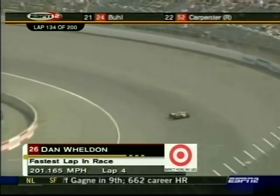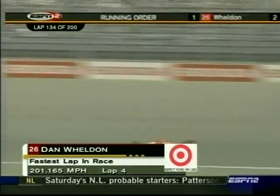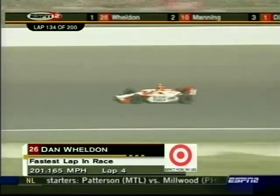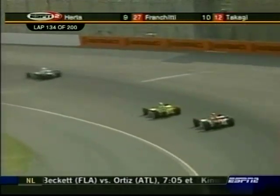Target fast lap of the race, 201 miles an hour. Fourth lap, we've mentioned it several times. I'll tell you what, just think about that. Full load of fuel, fresh start, and he turns at 201. He's serious. And what they call a green track, Paul, because usually the track sat overnight. I think there was a little sprinkle last night, and so the end result is we got a green racetrack.